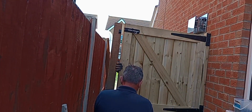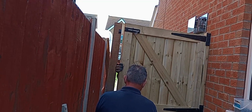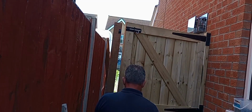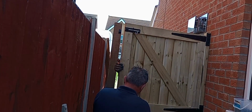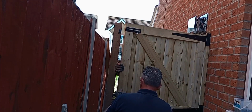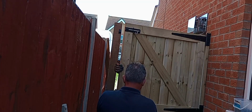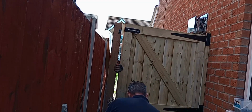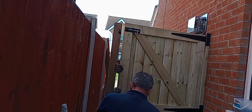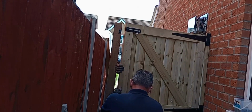So I'm just looking where the latch is going to go to the post. I'm then going to level out the latch, which you're going to see in a minute, and then I know where to drill the holes using a wood drill bit. I normally use a small wood drill bit first, just to make the hole on the other side, and then I make the bigger hole afterwards so it doesn't splinter or split the wood.